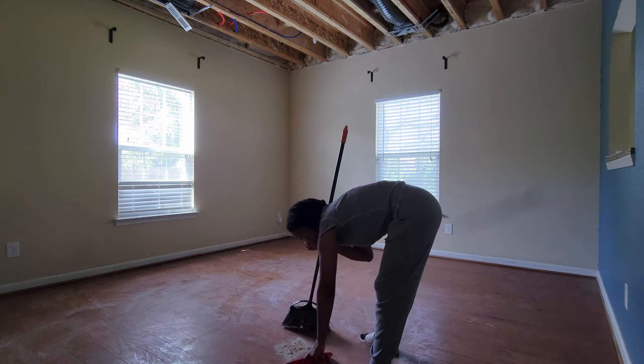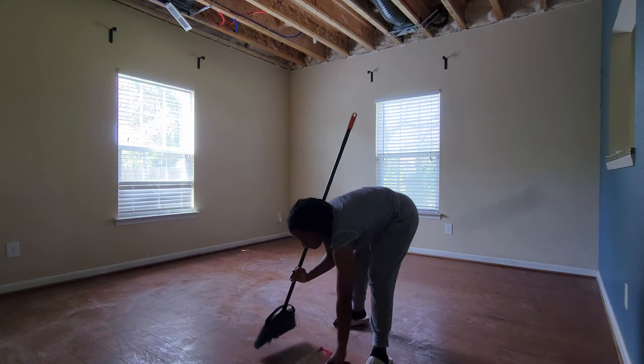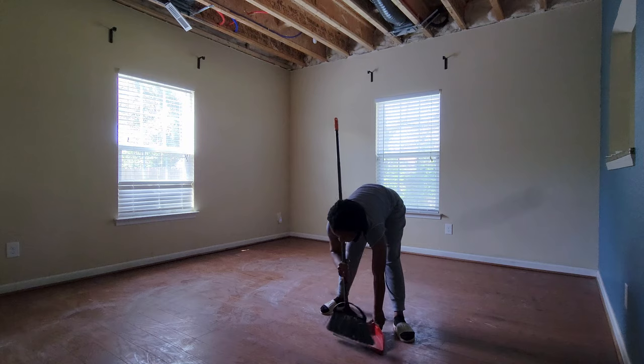Okay, so today I am cleaning the aftermath of having my dining room roof pulled out. All right, so let me tell you how this all started. It started from a tiny little spot in the top of my ceiling, just a tiny spot, and we saw it.